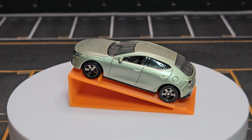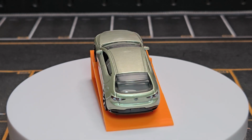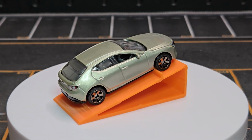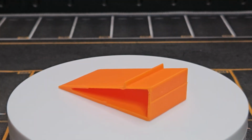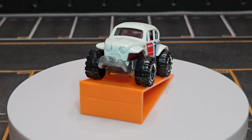But pretty average model. Nothing particularly fancy. I think it still deserves a spot in the lineup. I think it fits, but I'm not really sure how much longer this particular casting will last. I don't know. It's just regular. It's just a regular model, but it's all right. It's okay. All right, next one up, we're going to take a look at our retro Volkswagen Beetle.